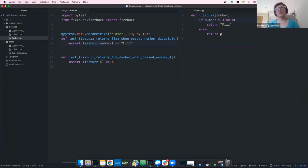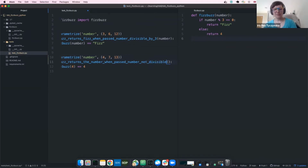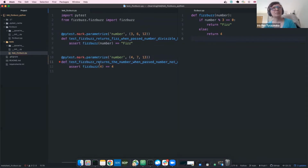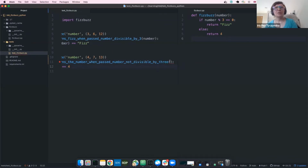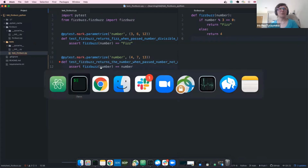And now, can we refactor this a bit? Here it only returns 4, but what if we parametrize here and set 4, but also 7 and also 13? All those are not divisible. So when passed a number not divisible by 3. Here we also have to pass number. And here. And we should get the number. Let's see what happens to this test now.